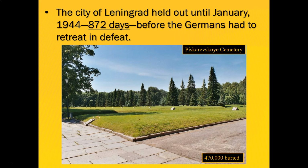Now, to preview something from a little later in the war, I'll tell you this, that the German siege fails, okay? The Soviets are able to hold out for 872 days. And after that, finally, the Germans are forced to retreat, and the city is relieved, and more supplies sent in. But that's 2.5 years, almost 3 years, that they were cut off, basically, and just unbelievable sacrifice. This mass grave of just some of the dead who died at Leningrad.